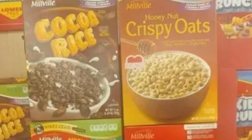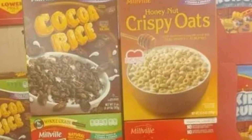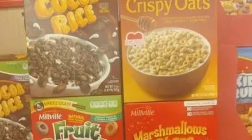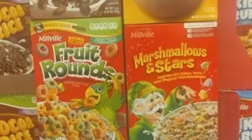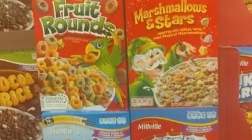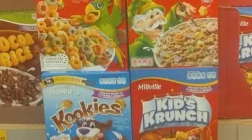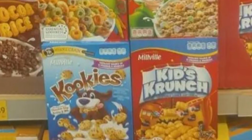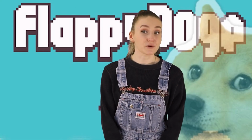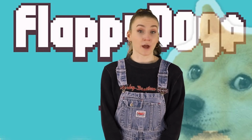So we got Cocoa Rice instead of Cocoa Puffs, we got Honey Nut Crispy Oats instead of Honey Nut Cheerios, Fruit Rounds instead of Fruit Loops, Marshmallows and Stars instead of Lucky Charms, Cookies instead of Cookie Crisp, and lastly, Kids Crunch instead of Captain Crunch. Now if I saw an aisle filled with those, I think I was transported to another universe.